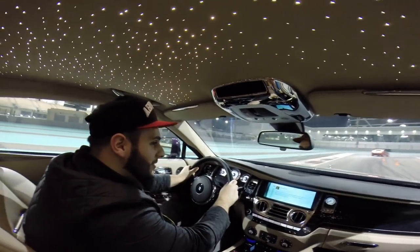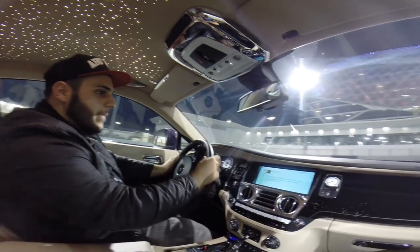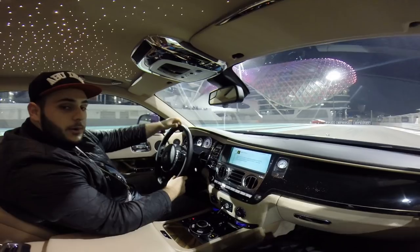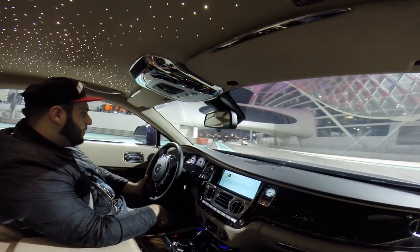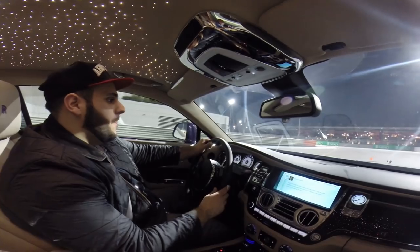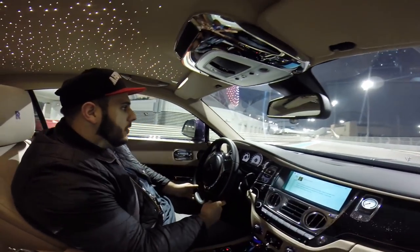Guys, stay close, so we'll check that out. Yeah. It's amazing. Underneath this... So right now we're going underneath the tunnel, people. Famous tunnel. Tyres a bit, good go, come on.